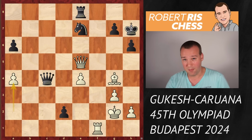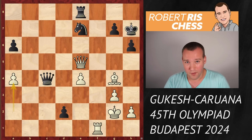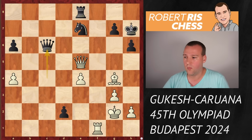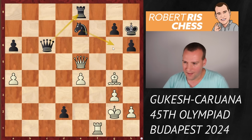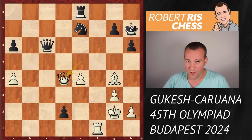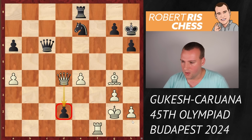But Fabi, playing for his country, playing for himself, he wants to beat Gukesh, of course, also. So he keeps the game going here with queen to c6. It's a nice consolidating move, protecting the rook. And, well, the knight is ready to come to g6 so that the queen will come under attack. Queen d4. Queen is getting out of the e-file and is hitting the pawn on d2.